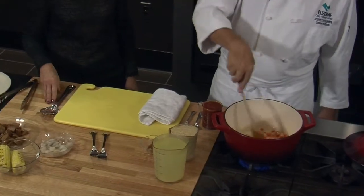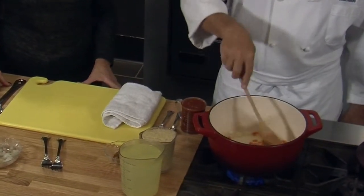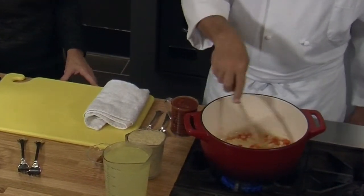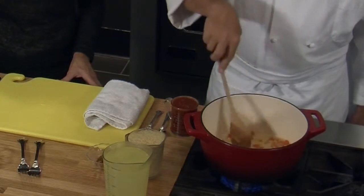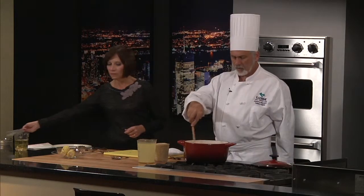Right? So we're sweating this down, and what that means is to tenderize and cook in some fat without really causing any color. Right? So as soon as those bell peppers are done, Kathy, can you hand me the shrimp? There we go. We got a little bit of shrimp there. We're gonna stir those around.